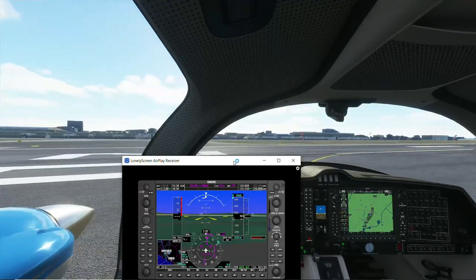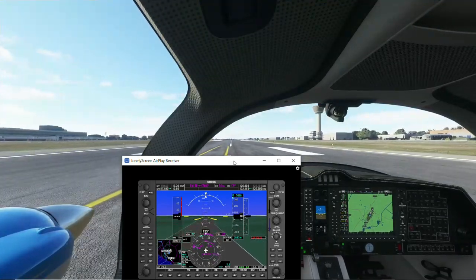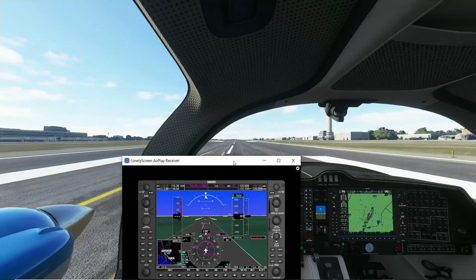Number 122 Alpha Julia, Santa Barbara approach, squawk 4746. Maintain VFR. 4746, maintain VFR, Alpha Julia.